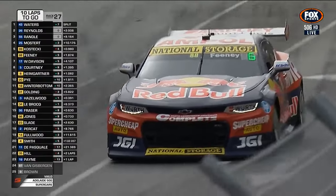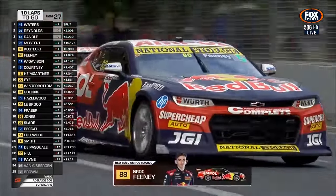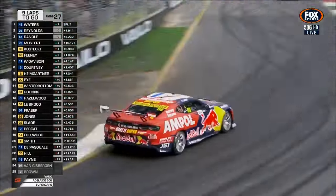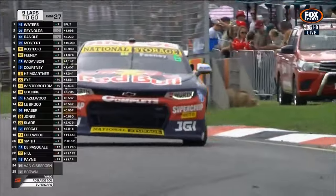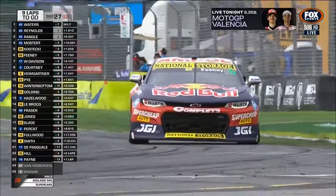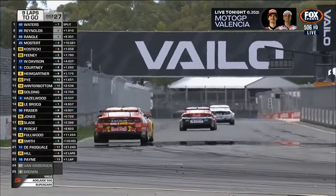Remember that momentous win, his first career win on the streets of Adelaide here last year, when he was able to, with that crazy surname Brock, dominate the event and have a result that Holden fans were rejoicing over. Brock's now in a position where he's putting pressure on Brody Kostecki, and they're battling for fifth and sixth.